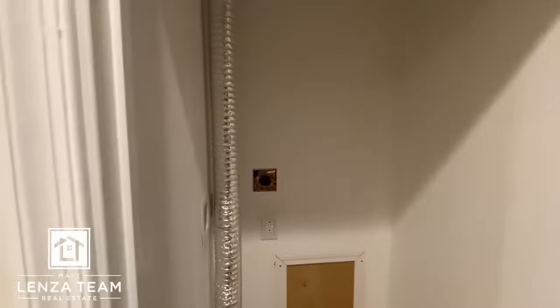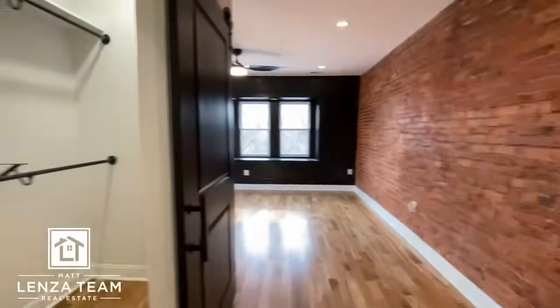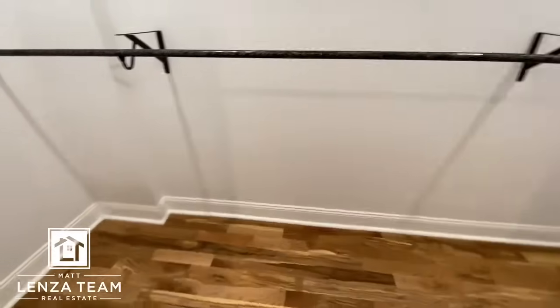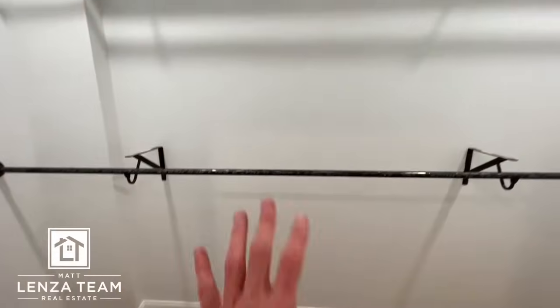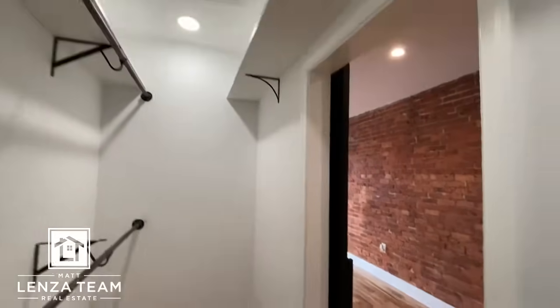Here is the laundry. As you see, it is as you get it. So stackable would go in there. Electric. And welcome to the primary bedroom. So, big walk-in closet. I'll show that to you. Lighted. Custom rails put up there, and I'll tuck you in here. Looks like you've got access there and a big shelf.